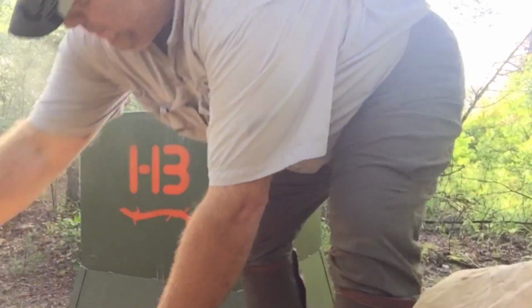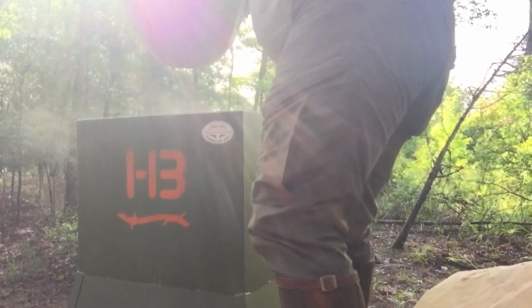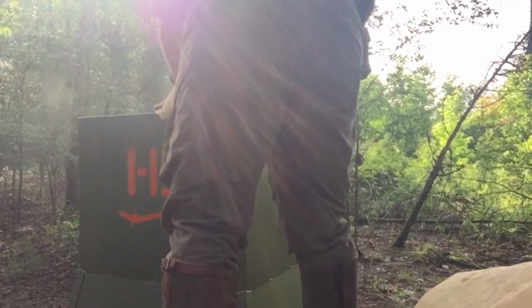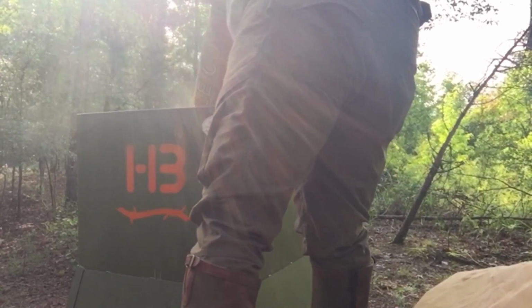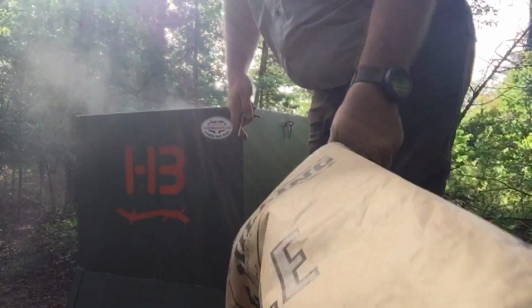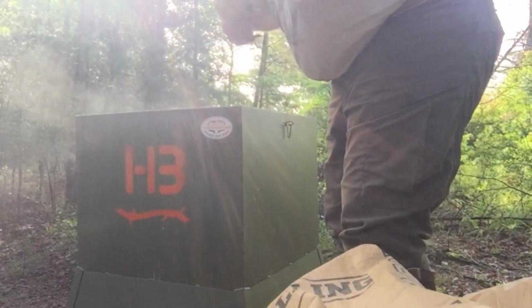I'm just going to put a couple of bags in this one. It's still got a good bit in it. Probably need to leave this feeder alone. It's got plenty of feed in it to last for a long time.